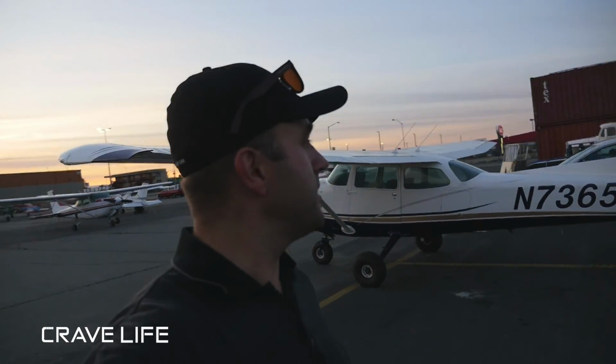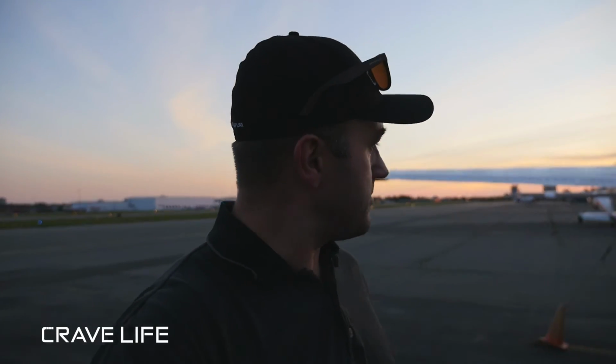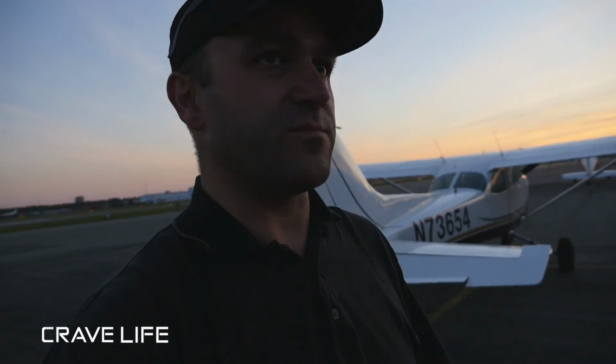So 654 is ready to go to bed. She really did a fine job today. Really happy with how she's running, and the horsepower situation has been improved with the last 100 hour.